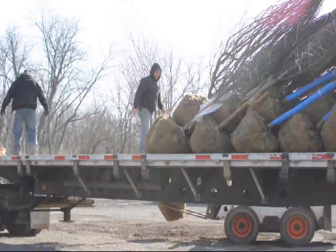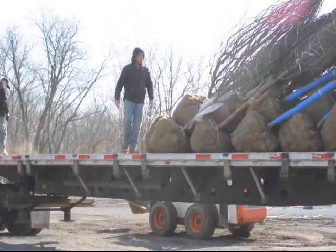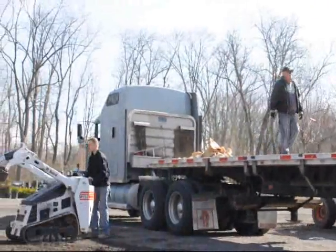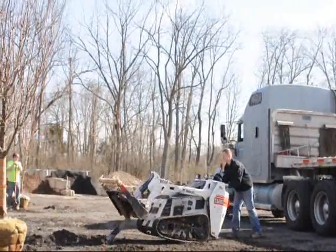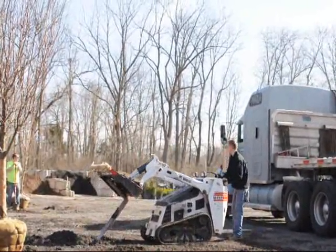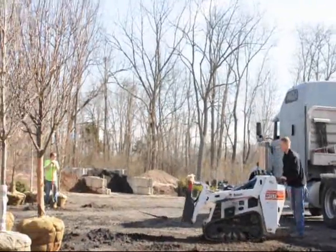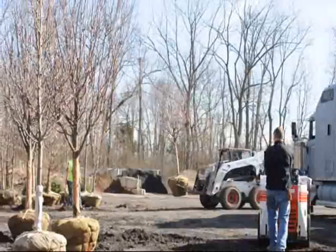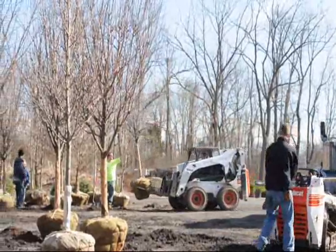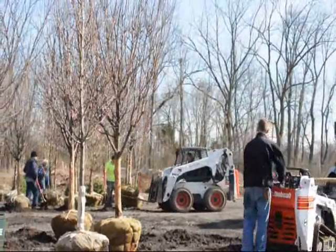Unloading these trees at Highland Hill Farm. We have material being heeled in, getting ready for spring. That's an MT52 that's digging a little hole that we put the trees in, and a larger Bobcat to put them in the holes that are pre-dug.